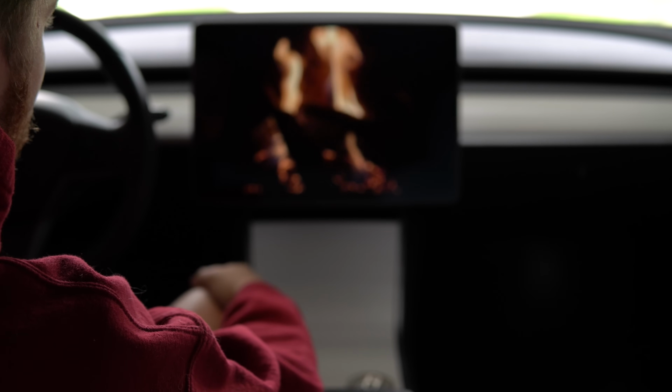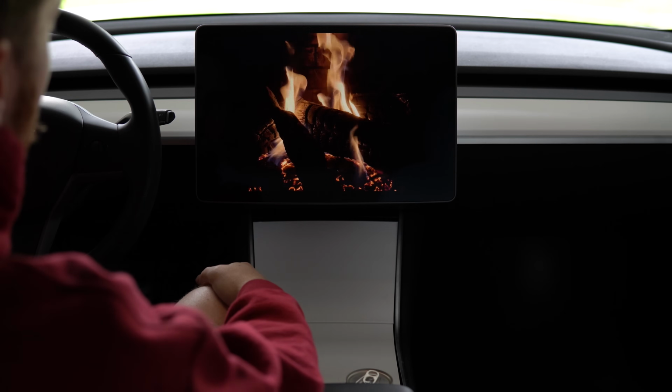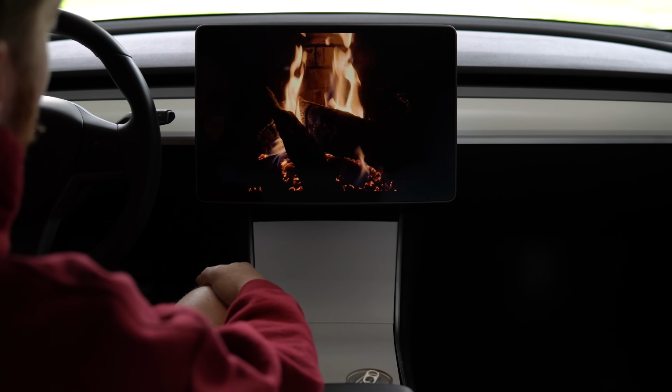So the first thing is romance mode. You literally just pull up romance mode and it's a fireplace. It has this nice ambiance. It even creates heat. So if you're chilling with your date in the car on a cool night, turn on romance mode. It's definitely cooler than playing music. Who knows what it could lead to.